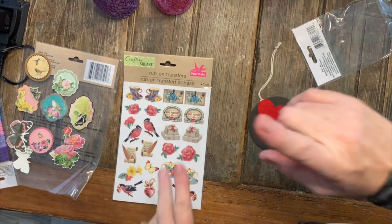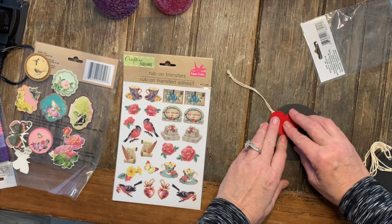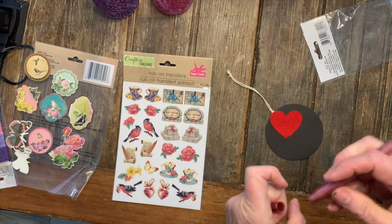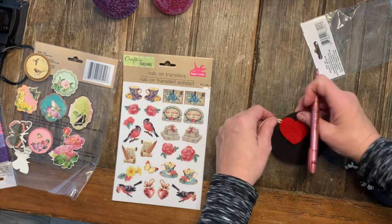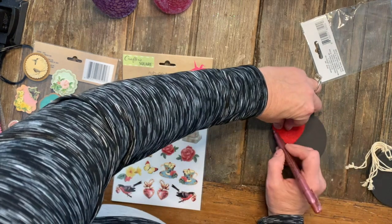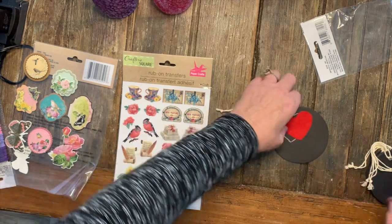Okay, so the heart tags were too large, and so I have these that are round, but that's a little too big still. And I really wanted to have a heart shape on the tag, so I'm just putting that part of the heart like over the hole. I'm just gonna trace, and then I'm gonna cut these out and make 4 of them for the bottles.